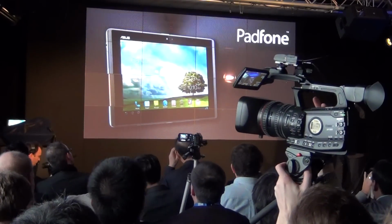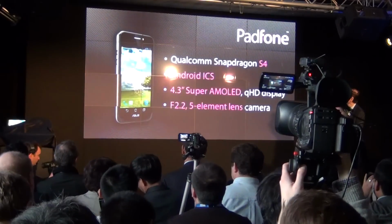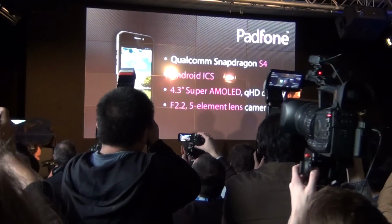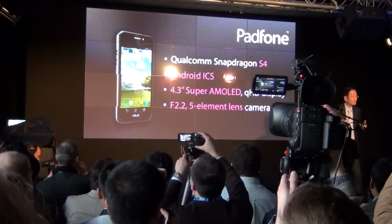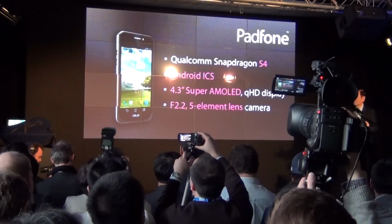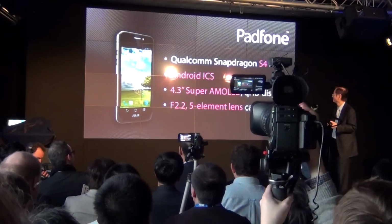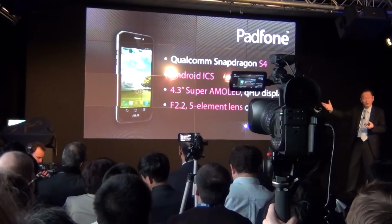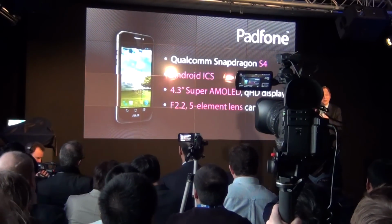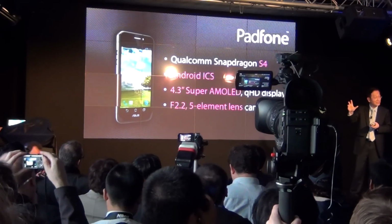Well, let me show you. This platform is also equipped with our strategic partner Qualcomm's most advanced processor, Snapdragon S4, running Android Ice Cream Sandwich, with a 4.3-inch Super AMOLED QHD display with the largest aperture and the five-element lens.